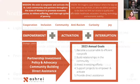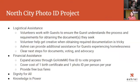So I want to talk a little bit about that so that we are sharing at least a base understanding with an assumption that some of you might not be familiar with it yet. So Betsy, would you be willing to give us an overview for that, please? Absolutely. There are really two ways that we work with our guests. One is with logistical assistance and one is with financial assistance.